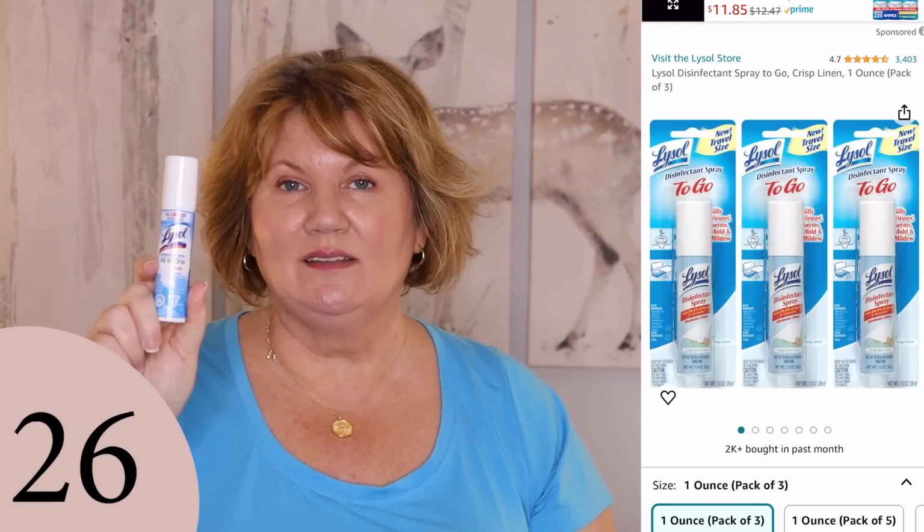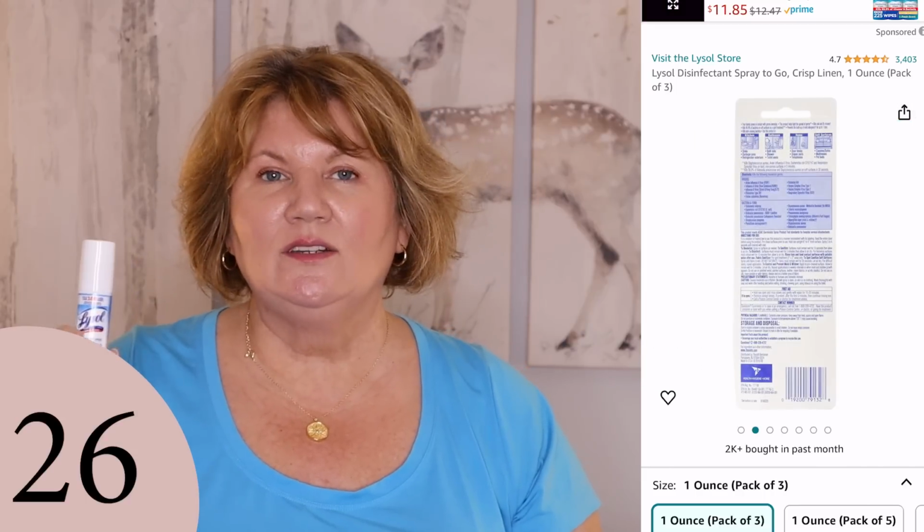I also recommend taking either some Lysol disinfecting wipes or this spray. This is a great size. It's travel spray, and it's great just to spray the remote control or any of the light switches because you never know when the last time was that those things were wiped off.